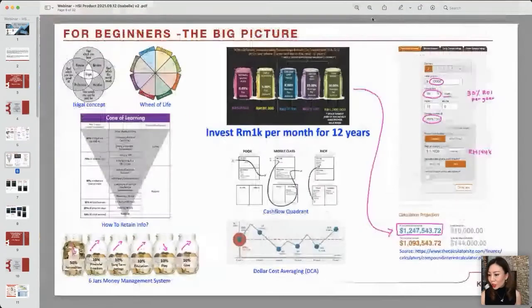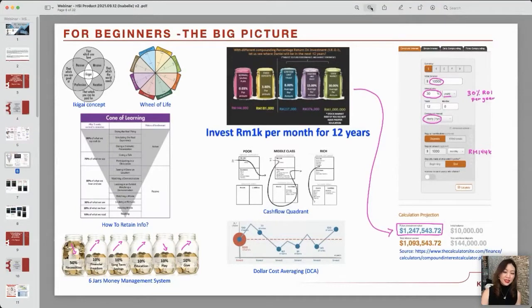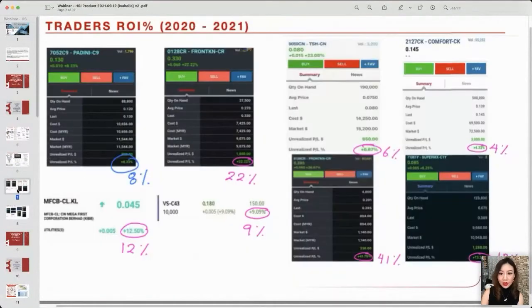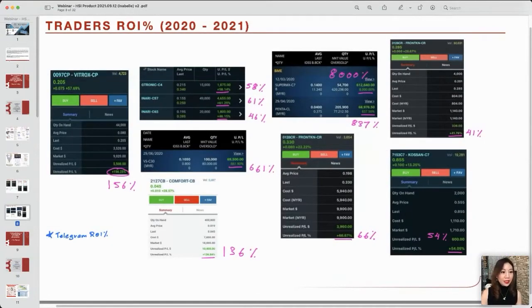But like our friend just now said earlier, he mentioned that it is very hard to actually get 30%. Is it? For structured warrants and the like, it is not. Previously, traders' ROI from 2020 to 2021, at Kenanga, we focused mainly on Malaysian equities. You can see 22%, 12%, 58%, 156%, 8,000%, 837%.